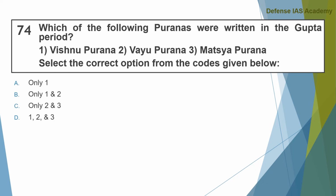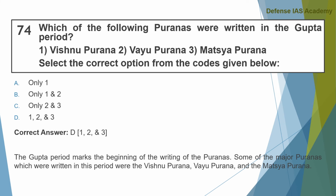74. Which of the following Puranas were written in the Gupta period? 1. Vishnu Purana, 2. Vayu Purana, 3. Matsya Purana. Select the correct option from the codes given below. The answer is option D, 1, 2 and 3. The Gupta period marks the beginning of the writing of the Puranas.